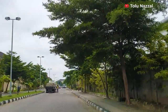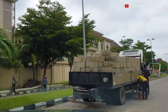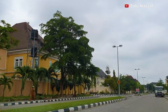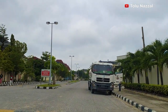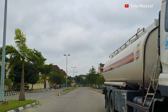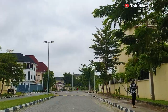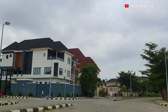Guys, please stick with me. I'm still taking you into the street. This looks like a very good environment to raise a family because it feels kind of safe. Just like most places in Lagos, individual properties are fenced. This place is clean and shiny. All the houses are well painted. The curbs and the landscaping is beautiful.